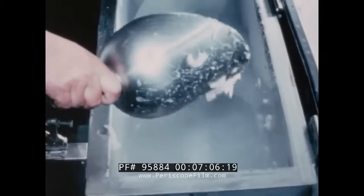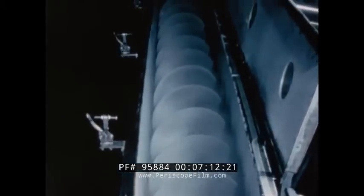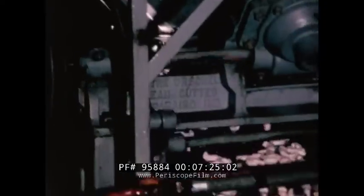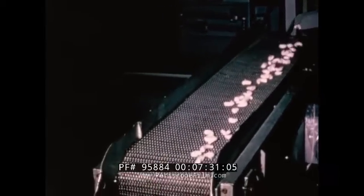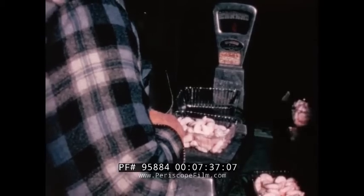While some Maine shrimp are cooked and canned, most are quick frozen. When the IQF, or individually quick frozen shrimp, emerge, they are given an attractive glaze with a fine spray of water. The shrimp are packed in a variety of containers depending upon their ultimate use. Here, a small 9-ounce package is prepared for domestic consumption.